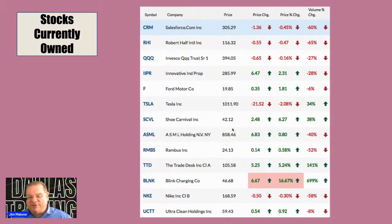Also, Shoe Carnival, this is the one I just think is really great. It's a really great stock. Not a very big company, but nice little stock. 42, up $2.48 today, about 6%. So that's pretty amazing considering they're selling shoes. I mean, it's not really very complicated. It's retail selling shoes. They seem to be doing very, very well.